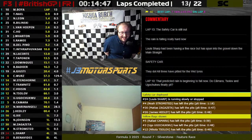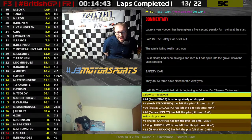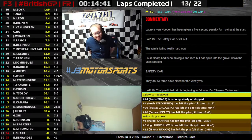Oh, and there's a spin from Solov onto safety car. And look, he just aquaplaned off. I don't know how much more the stewards need to see. This is a red flag.